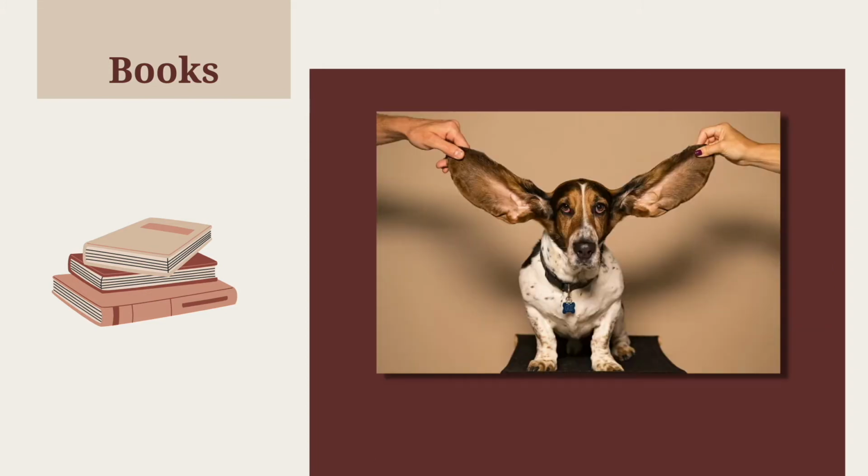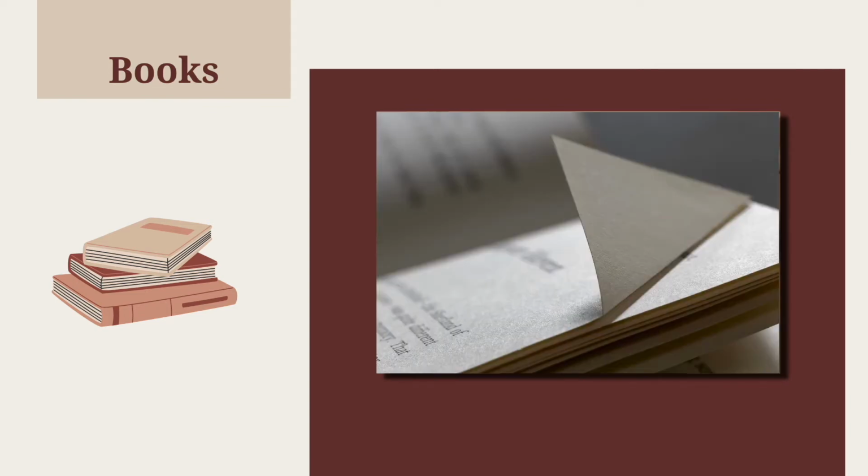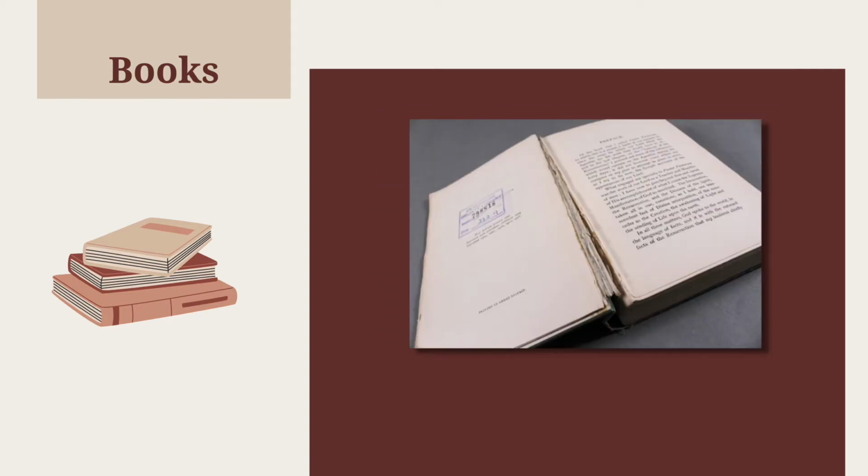Lastly, do not dog-ear pages. No, not that dog ear, this dog ear. Or force books flat, which can damage the spine.